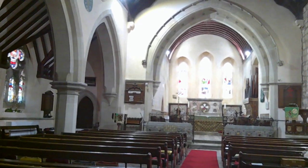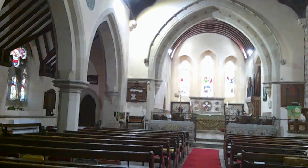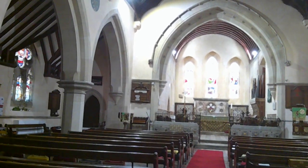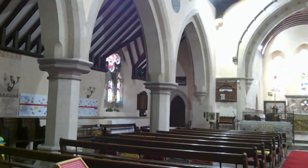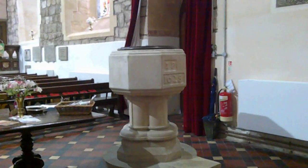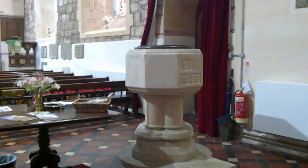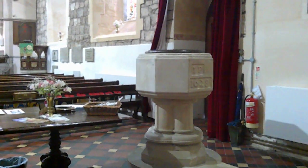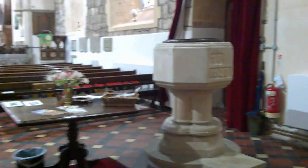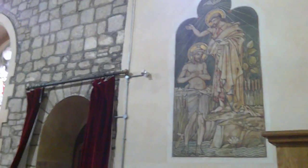We start then in the usual location at the west end, and of course the chancel arch is Victorian, as is the north aisle. We have here the font, which rather handily bears the date 1628, and probably is of that date, although the base is probably more recent. There are Victorian wall paintings.